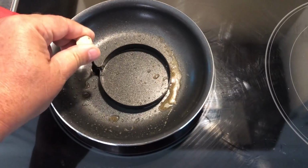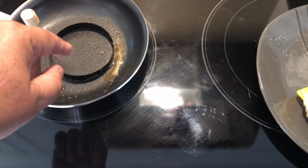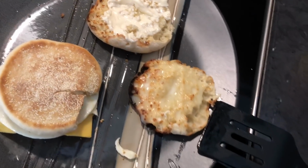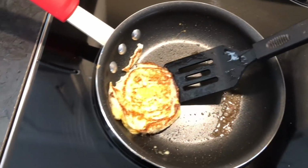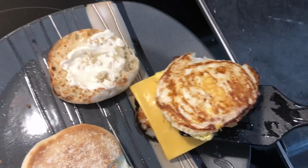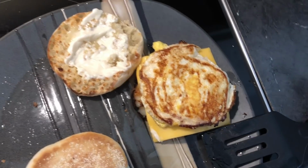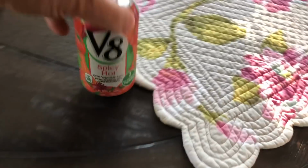I just made an egg McMuffin. Want to see how I did it? This is a little metal ring here I bought on Amazon, and dump an egg in there. I gotta put a little bit of butter in there. I'll be right back. Okay, English muffin, buttered on one side, mayonnaise on the other. Yeah, I like mayonnaise with my egg. Piece of American cheese. Voila. One egg McMuffin. Well, two. Oh, and you gotta have your egg McMuffin with a spicy V8.